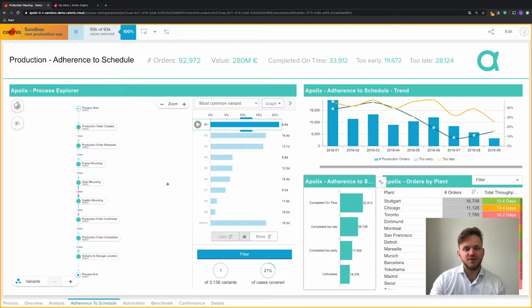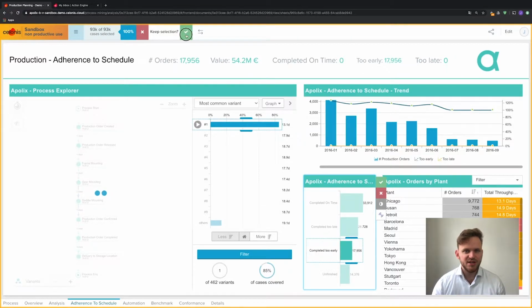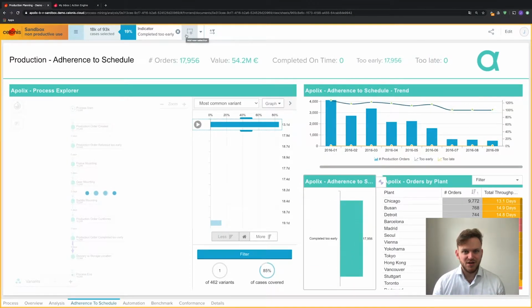This means that your product is produced too early and has to be stored somewhere before it can be sent to the customer. And when we talk about 18,000 cases over 10 months, that means that you have a lot of storage costs. We can see that normally it takes 4 days from when the product is completed to be sent to the storage location. When we filter on the products that have been completed too early, we see that this is 9 days on average. This means that you store these products 5 days extra. That makes clear how big of a problem this is.